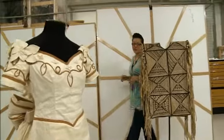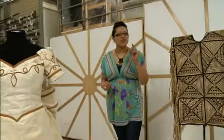Everybody hopes for fine weather on their wedding day, but it's even more important if you're wearing tapa. When it gets wet, it can disintegrate, so keep an eye on the clouds if you wear tapa outside.